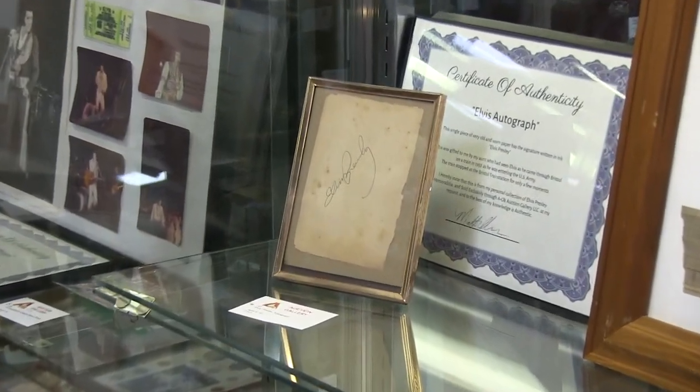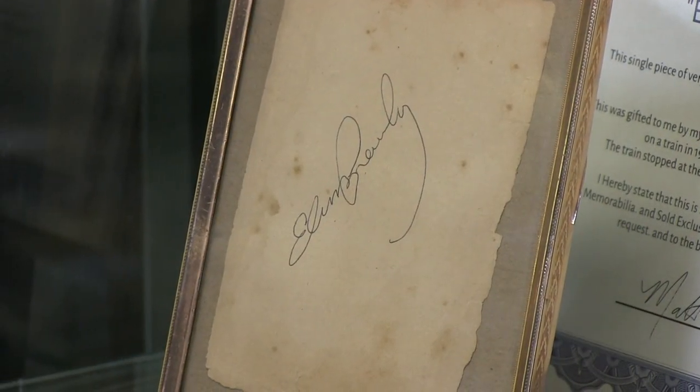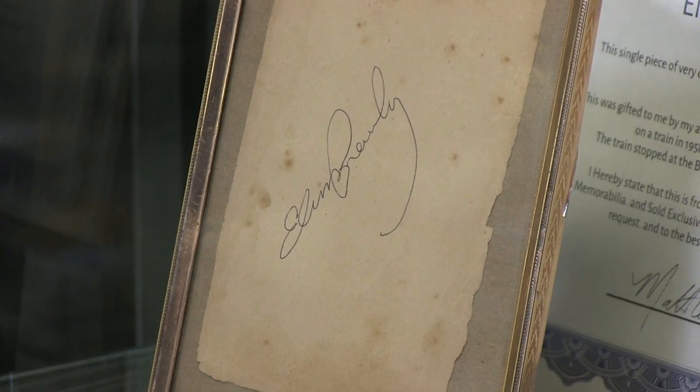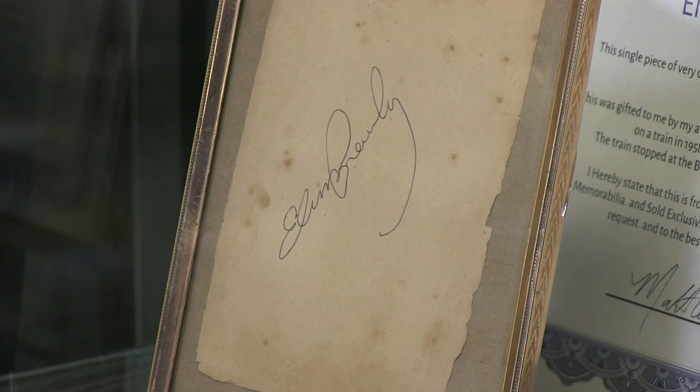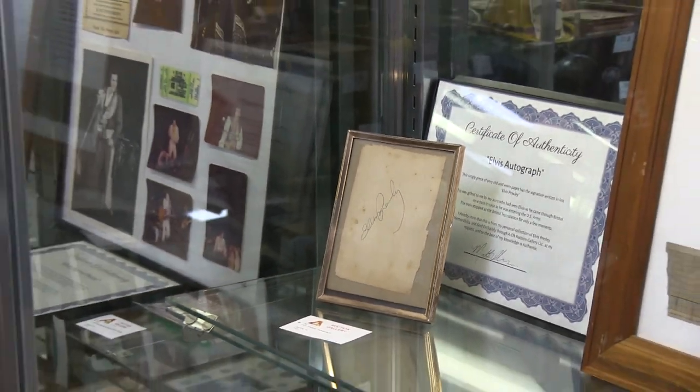The train that was bringing Private Presley and all the military crew actually stopped in Bristol, Tennessee at the Bristol train station, also in Kingsport and Knoxville, in 1958. And his signature was acquired at that time.